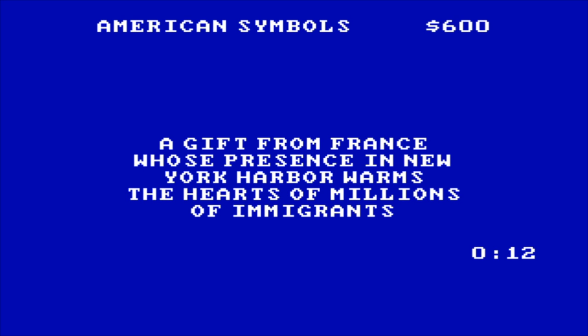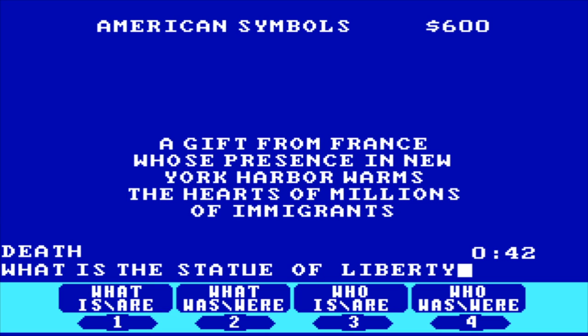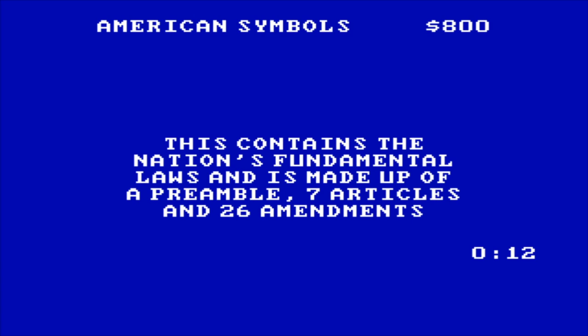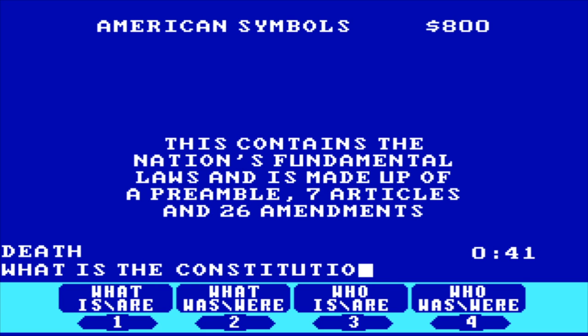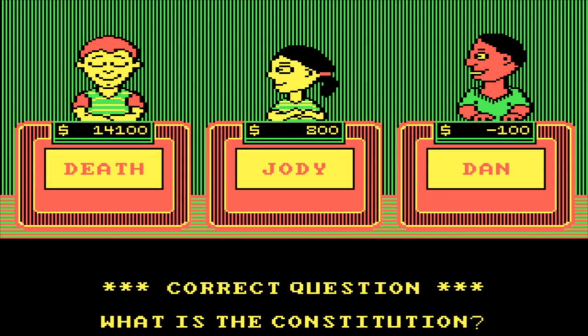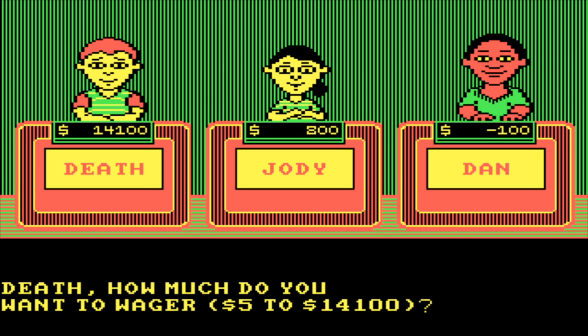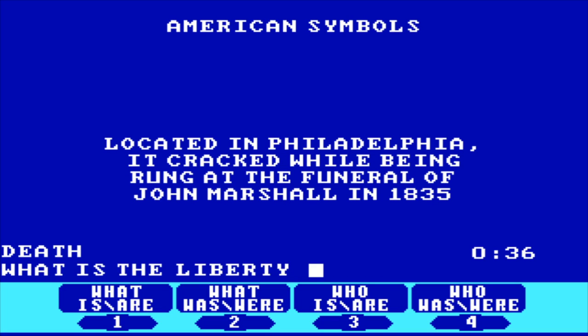A gift from France whose presence in New York Harbor warms the hearts of millions of immigrants. What is the Statue of Liberty? This contains the nation's fundamental laws and is made up of the preamble, 27 articles, and, back then, 26 amendments. What is the Constitution? $14,100. Located in Philadelphia, it cracked while being rung at the funeral of John Marshall in 1835. What is the Liberty Bell?